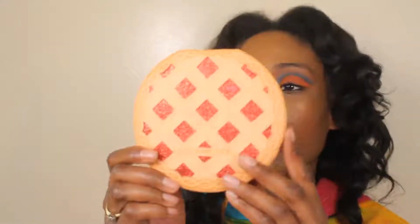So okay, y'all, I miscounted. Apparently I have 8 instead of 6. So we're gonna start off at number 6 again, because I had number 6 as something else, but then I remembered there were 2 that I had stuck in the drawer. So number 6 is gonna be the Pie palette.